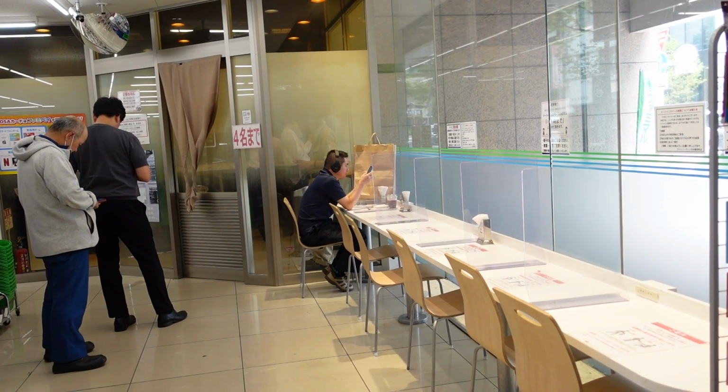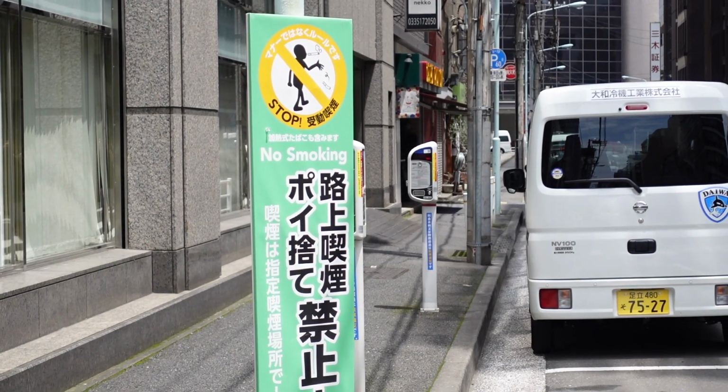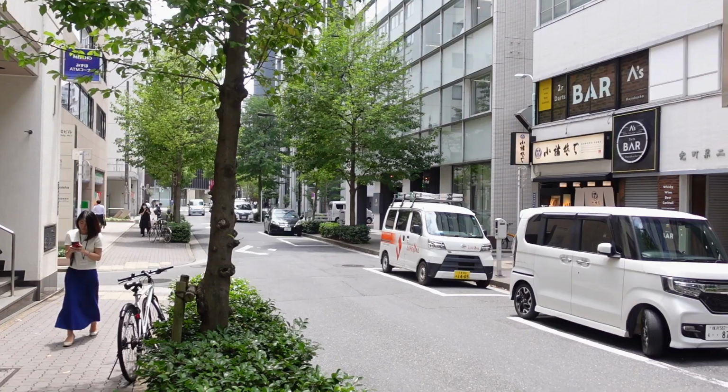And one thing that's interesting about the konbini in this area is there's this smoking section. You were saying, did you see a sign earlier? So I think the guys have to go smoke indoors. All right, off to Tokyo Station now.